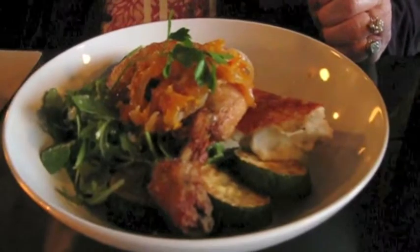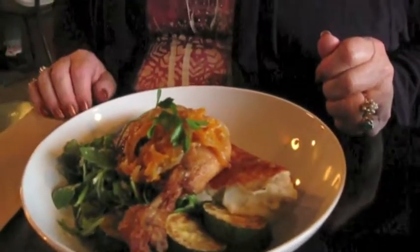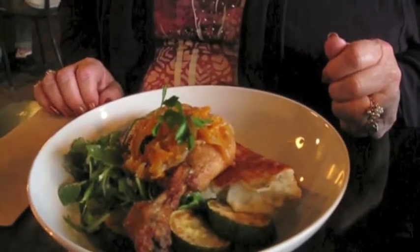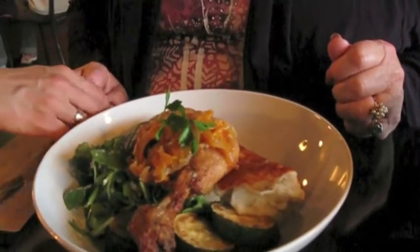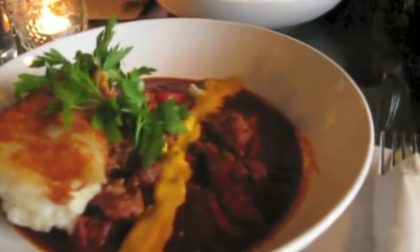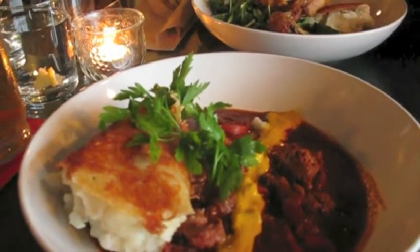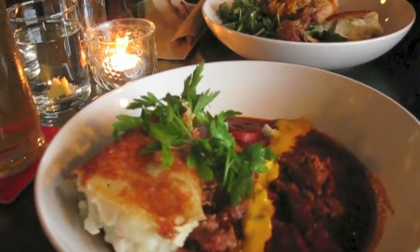That looks good. It sure does. That's their chicken confit. Let me get some fresh cracked pepper for either of you. I think you'll rather enjoy the pepper grinder. And this one here is the Basque lamb stew, which I think is potatoes and crispy Parmesan. Yeah, it's Parmesan that's put down on our skillet, heated up until it's crispy, and then we warm up the mashed potatoes.